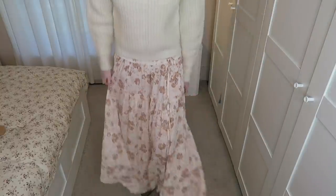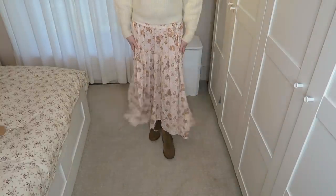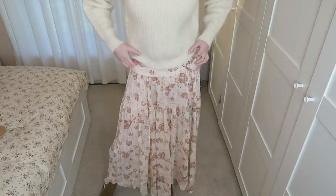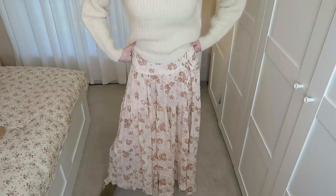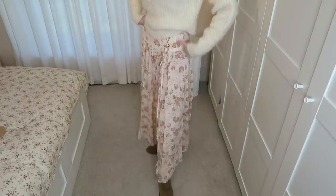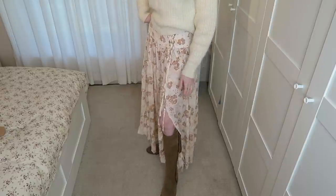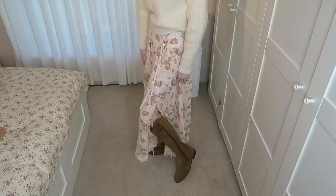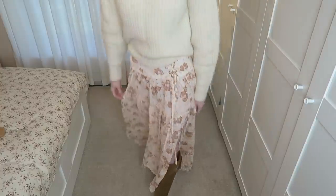And then I've paired it with my favorite skirt at the moment, which is from Free People. I picked this up on ASOS and it was in the sale for I think about £80. It's got little slits here. I'm wearing it with my Fairfax and Favour suede boots again.